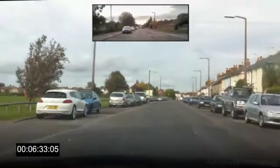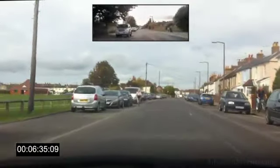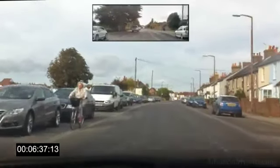Cyclist on the wrong side of the road here. What cautions do you think you should take? What do you think she may do?